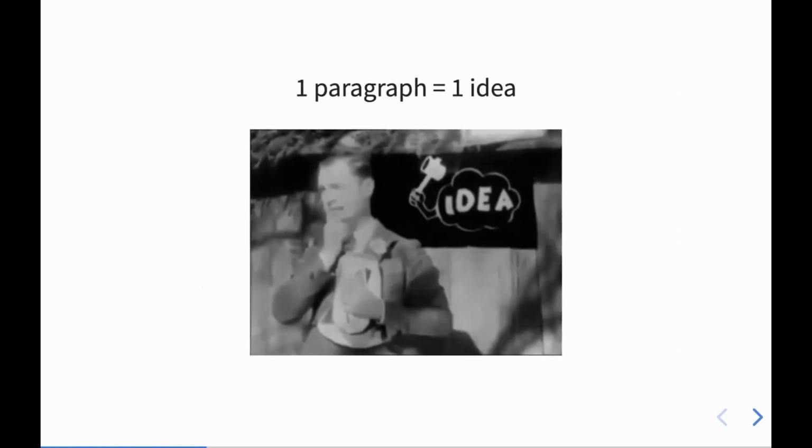The other important part of writing is the paragraph, which is the unit, the building block of the article. When we write a paragraph, we have to keep in mind that there's one idea per paragraph. What I like to do is, before I start writing the paragraph, write a very short sentence or a word about the idea that I'm trying to convey in that paragraph. I keep it before the paragraph, then I write the paragraph, and afterwards I take it out.